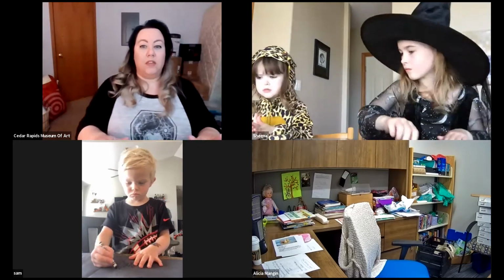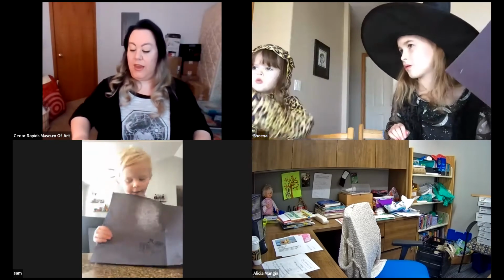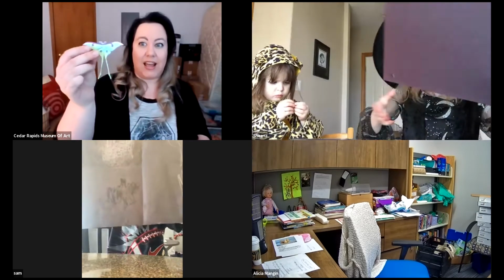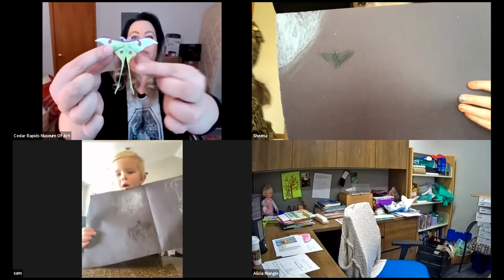Now, one of the other things you can do, if you want to add a nighttime animal, you can print one or color one and then cut it out. I made this. This is my Luna moth. Look at it. Do you see my moth?